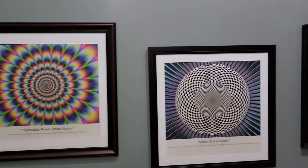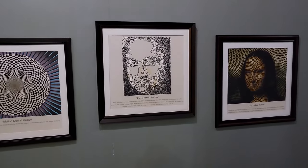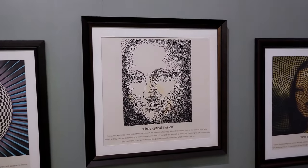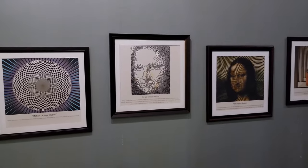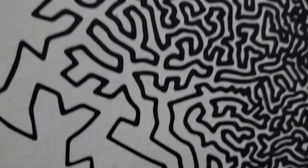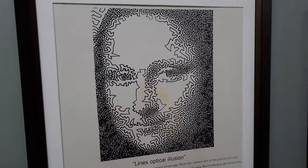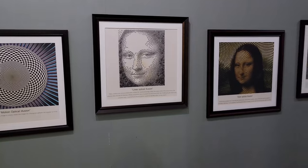Then the psychedelic things. But this is weird right here. That Mona Lisa right there actually looks nothing like that. The way it looks in the camera right now looks amazing. But let me show you all it is. It's just crooked lines. That's all it is. And all of a sudden, it just appears even better on camera than in person.